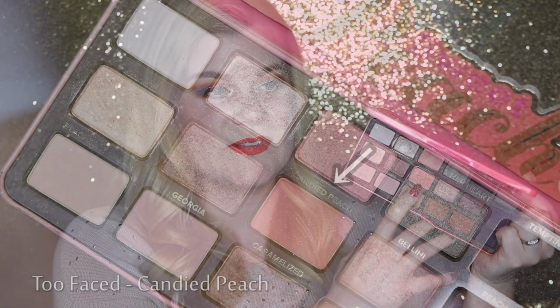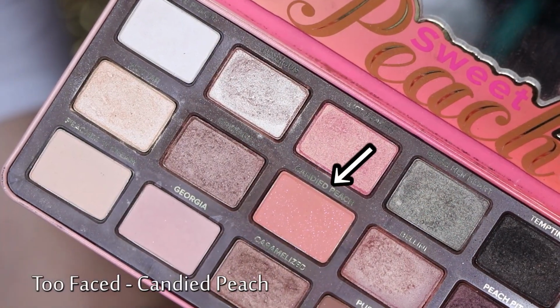Now, sticking with this palette, another color that I'm truly obsessed with in here is Candied Peach, which is this neon peach type color.